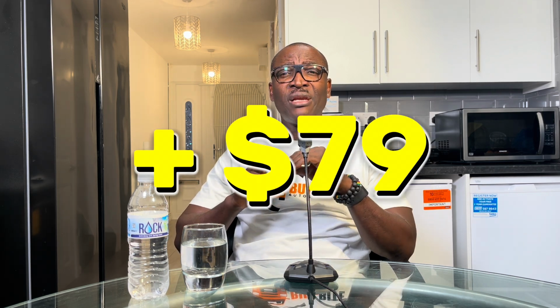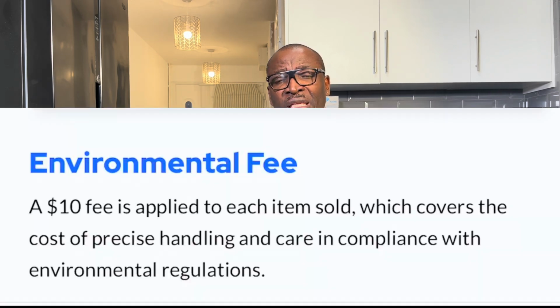Now you come down, Copart have what they call gate fee. Gate fee is standard. It is $79. It doesn't change. You come down further, you see where they write environmental fee. Environmental fee is equally a standard fee of $10. That will be added as well.